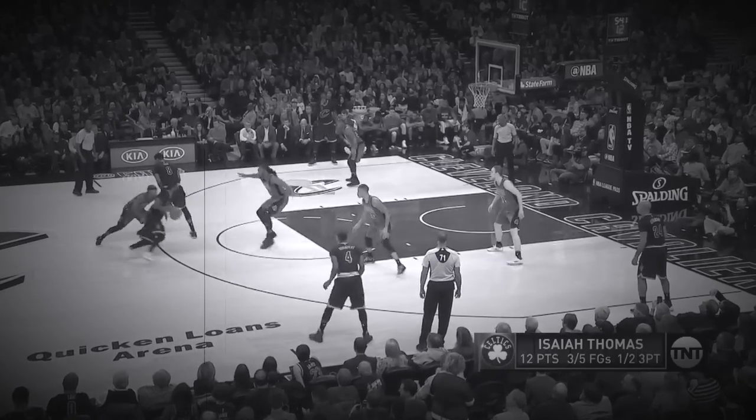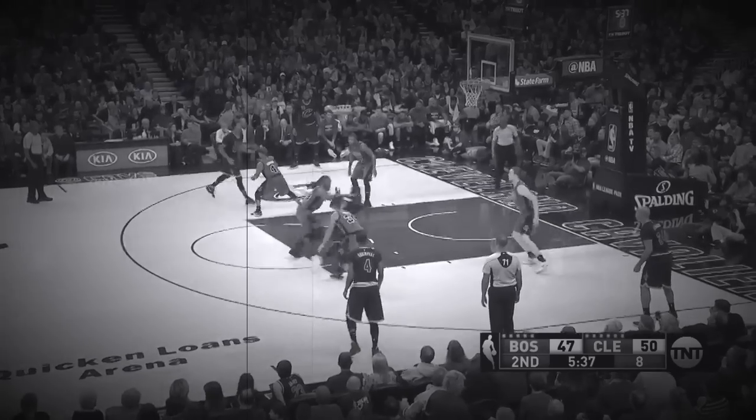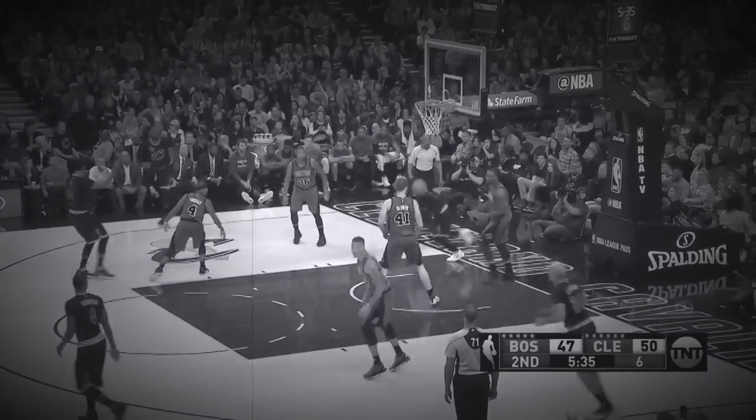Thomas. The Cavs up by 3. Irving played on a switch by Crowder. Puts all kinds of moves on. Got the step and start.